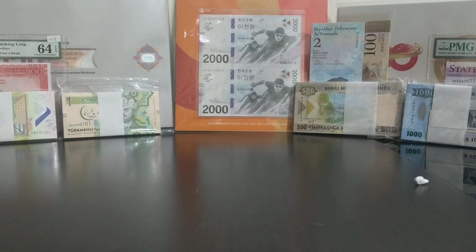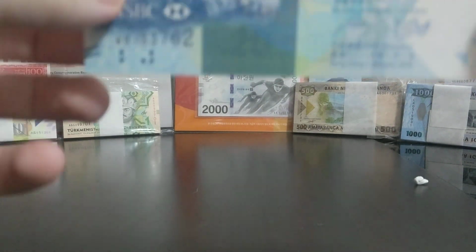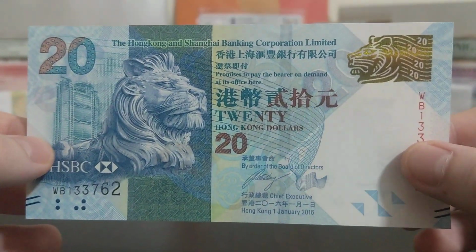Now, this is the second video in a three-part series that I am doing on the current generation of Hong Kong banknotes. And I'm doing this in anticipation of the completion of the staggered release of new generation Hong Kong banknotes, which we're in the process of now. So, I thought it'd be cool to feature these notes because soon they're going to be the old series of banknotes. So, in this video we're going to look at the HSBC series, and we're going to start off with the lowest denomination, which is the 20 Hong Kong dollar note.